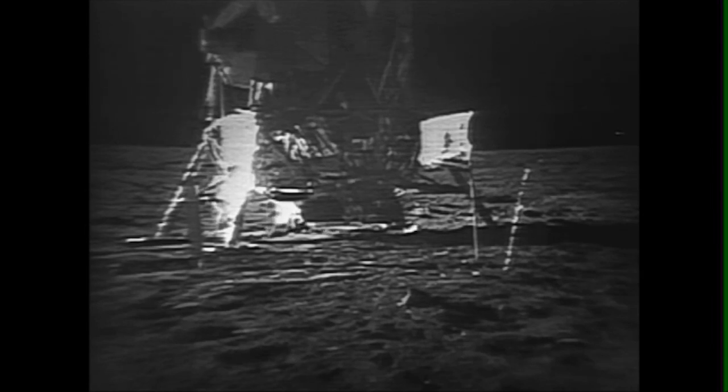Hey, have you got us a good area picked out? Well, I think right out on that rise out there is probably as good as any. Right over here. But probably stay on the high ground there and watch at the edge of that crater. Yeah, that's real soft there, isn't it? Get a couple of close-ups on these quite rounded, large boulders.